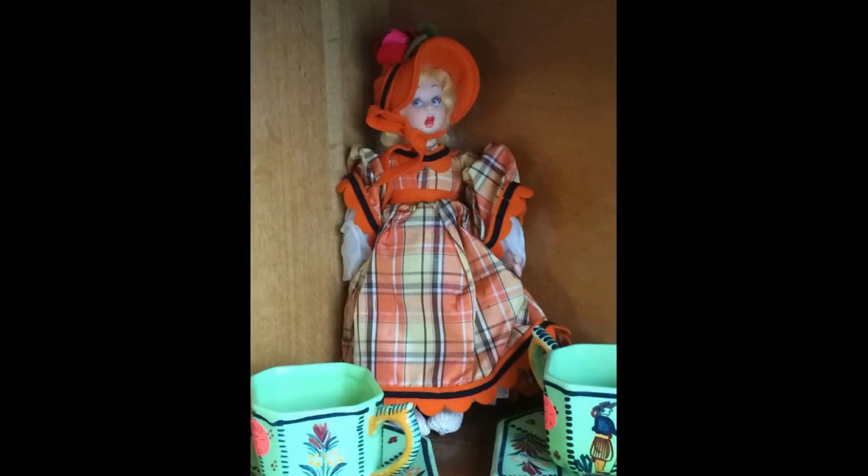This Italian doll is similar to the Lenci miniatures. With that orange outfit, she would have been great for my Halloween display.